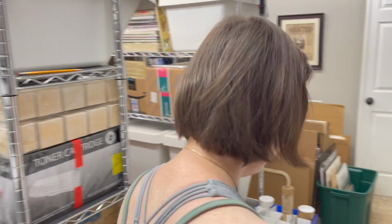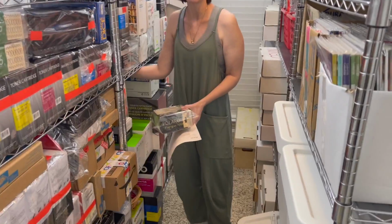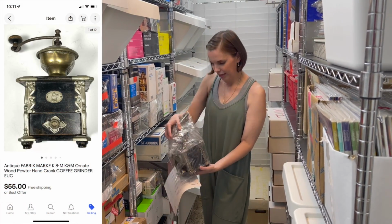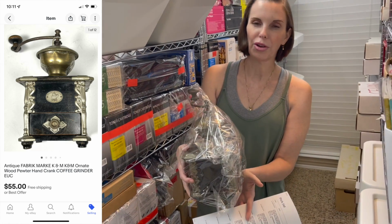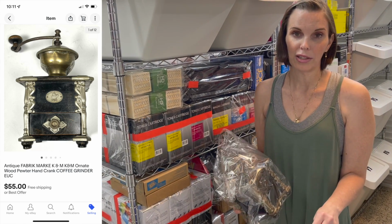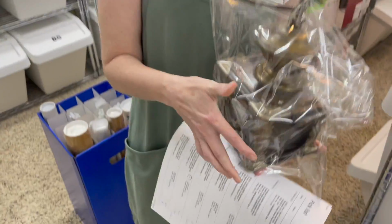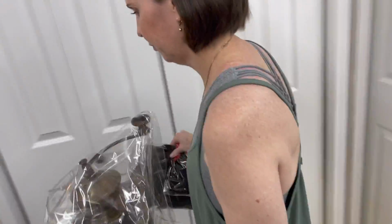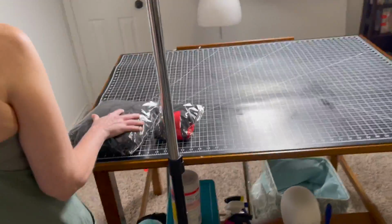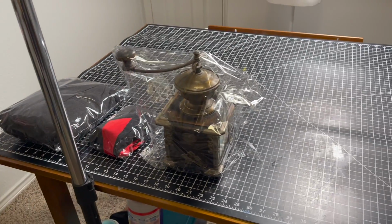So the next item that sold was actually gifted to us from a friend. So thank you to Susan for the gift. It is an antique coffee grinder, which we'll show you on the screen because it looks really cool in person. But this sold for $55 on best offer, and our cost was $0. Again, thank you, Susan. So we'll go put these items up. I'm not looking forward to shipping that one. No, that one's gonna be tough.